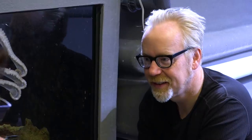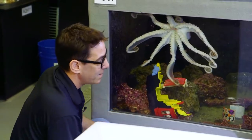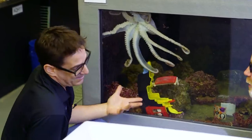But we eventually got some footage from underneath of it spinning the jar lid off and going in and getting it. Wow. So, because I wanted to know, is it actually opening the jar or is it just yanking it? Yeah. I can't believe they're strong enough to do that.